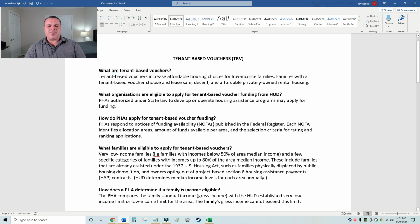Today I'm going to be discussing Section 8 housing and the tenant-based voucher program. It goes by the abbreviation TBV, and it is not going to be the same as project-based housing. There's definitely some big differences with both, but for today's purposes, we're just going to talk about tenant-based vouchers.